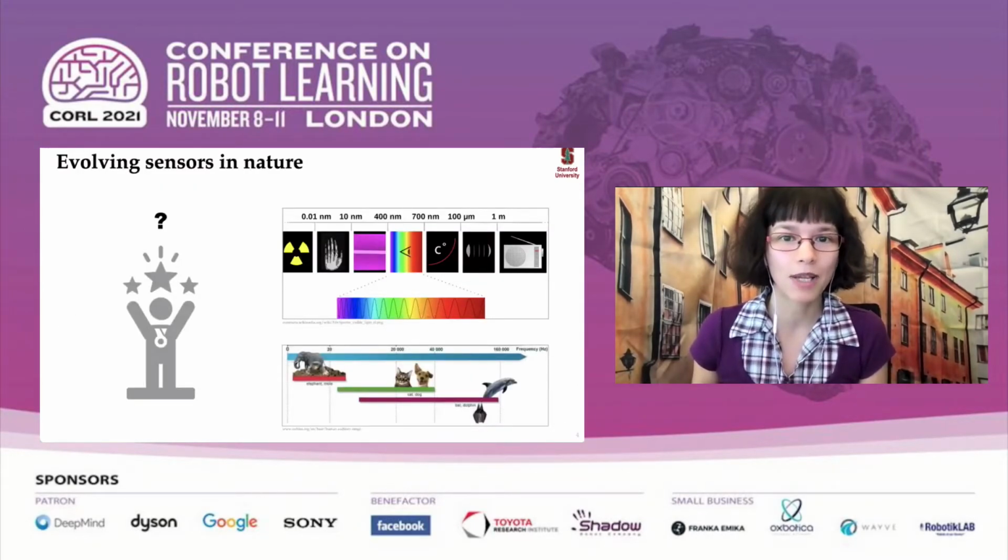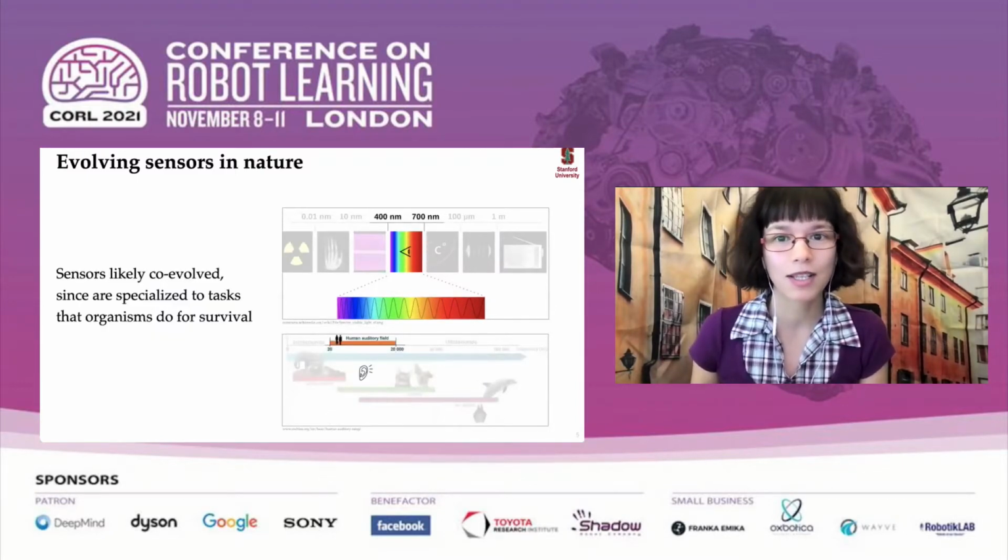So if more is better were the main law of sensing, then we would see an impressive agglomeration of sensory capabilities in the more advanced animals, such as us humans. But instead, we see that sensors are specialized, and our guess is that sensor choices co-evolved with the organisms and were subject to the constraints of energy, size, and the target tasks.